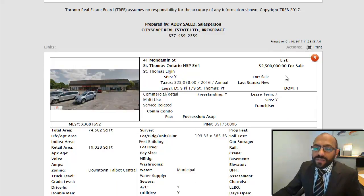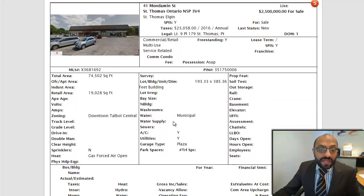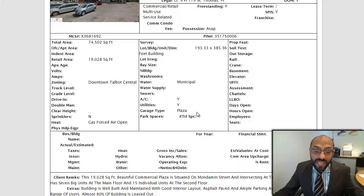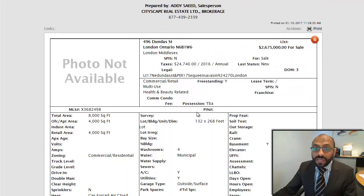Next we have Mondamin Street, again St. Thomas. 2.5 million is what they're asking for. 1.93 by 285 foot lot, so 74,000 square foot lot on this one. Development potential, definitely. It's being used as a plaza right now with multiple uses. We'll have to double check the income on this one, but it looks interesting. It looks nice. If you want more information, reach out to me and I can get more information for you.